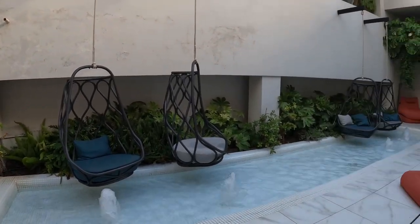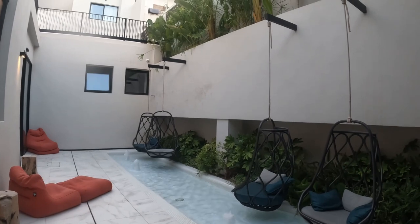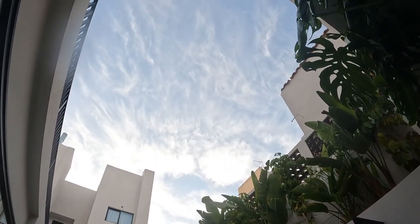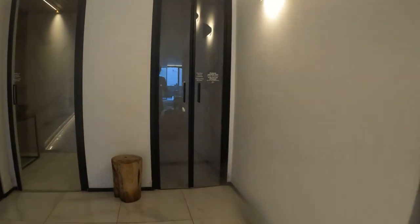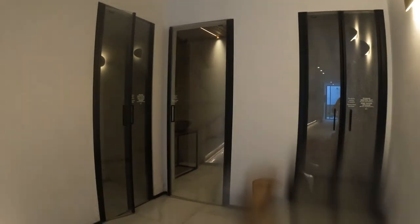I was impressed with the outside chill out area, and in the summer months, I can see this being a great space to enjoy. It has hanging chairs, a shallow pool to dip your feet in, and an open air roof. On the far side of the pool, you can find three various shower rooms, one of which mixes aromatic oils in the water as you take a shower.